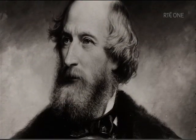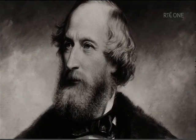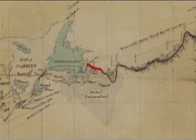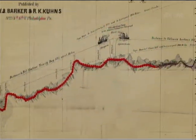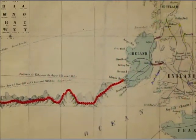Now, when Cyrus Field saw that, he saw the bigger picture. And he said, why send a ship to Newfoundland when maybe you could put the cable all the way across the Atlantic? And he set about investigating that.